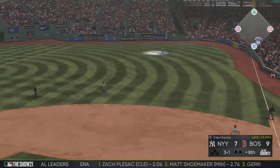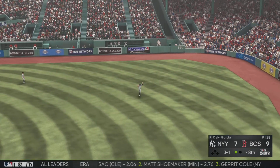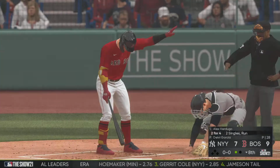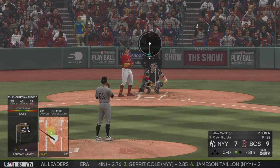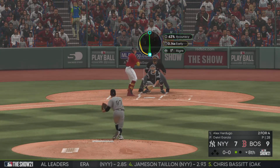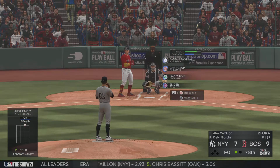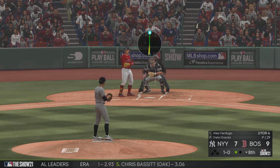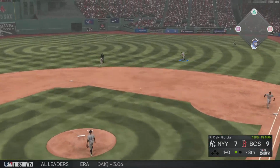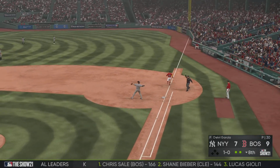Skied into straightaway right. Gardner is there. 1 out. So now here is Alex Verdugo. He steps in off a base hit in his last at-bat. Verdugo lays off there, 1-0. Count 1-0. Ground ball right into the shift. Gloved by LeMahieu. And that's the second out.